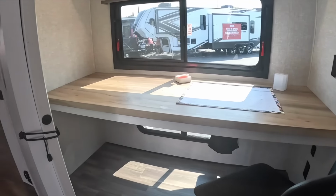I really like that office. The mid-bunk? That's really smart spacing. Yeah.